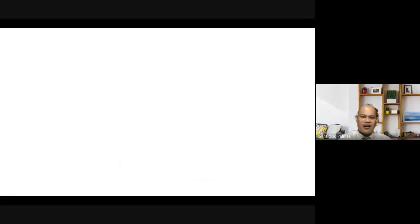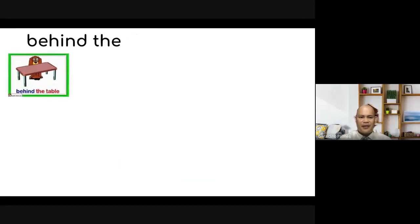Now let's learn the fourth one. Let's review the fourth one. Behind the. Where is the dog? The dog is behind the table. And where is the boy? The boy is behind the books.